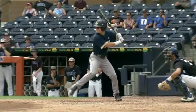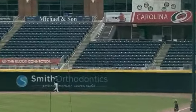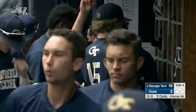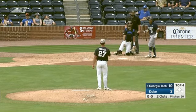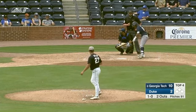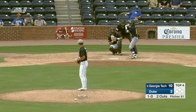Pitch up in the zone. Good balance, good turn. Nice swing there, just get it up. And Shrek, no chance for that one. All smiles in the Georgia Tech dugout as Austin Wilhite comes to the plate. 1-for-2. You mentioned the twos and threes yesterday. Today it's fives.